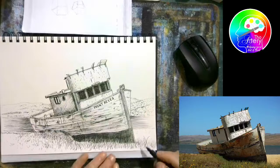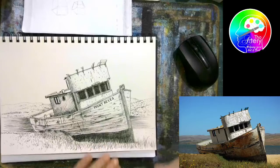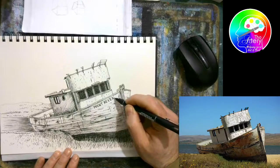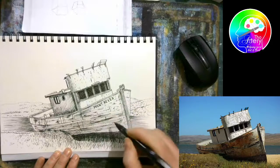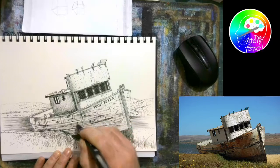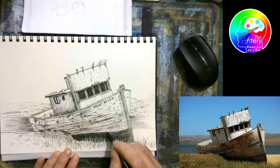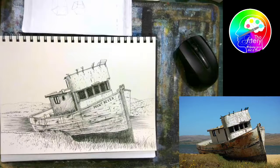I don't know. Dots and scratches over the boat just so it feels old. It is an old abandoned boat. I hope it doesn't get used because it's not really seaworthy, especially now I've got my pen on it. Do you know what, I'm not going to do anymore.